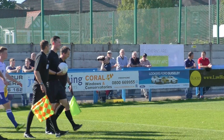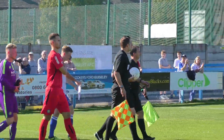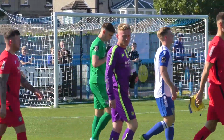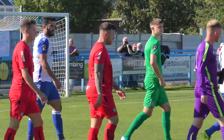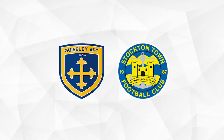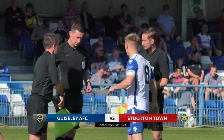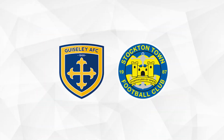We have 2 sides making their way out onto the Nethermore Park pitch here in this glorious sunshine. Some interesting choices in our team there today then, Chris. One that stands out is the selection of Jamie Spencer to carry the captain's armband today. He's not the oldest player in the team.